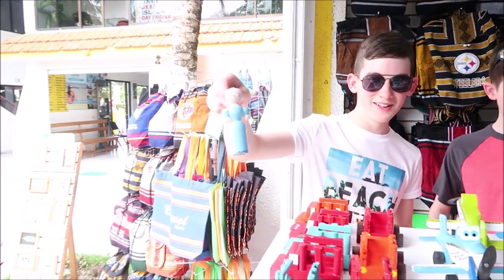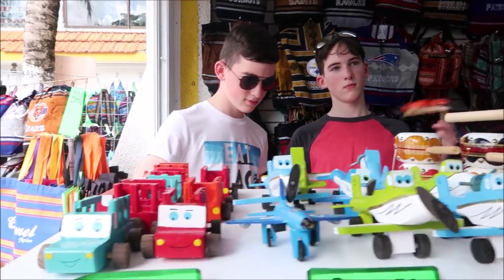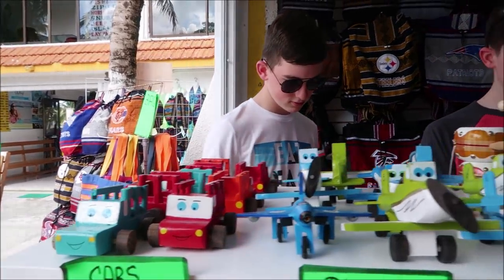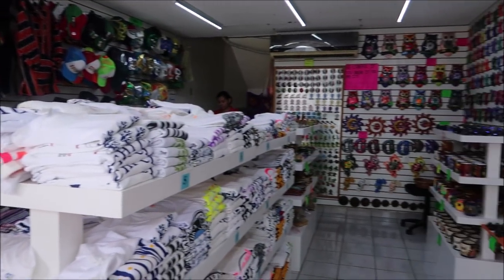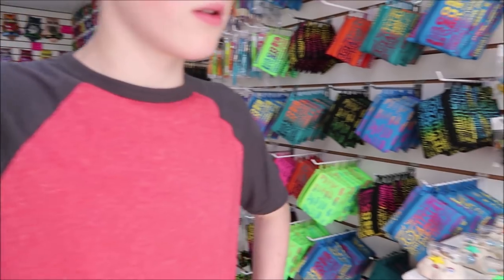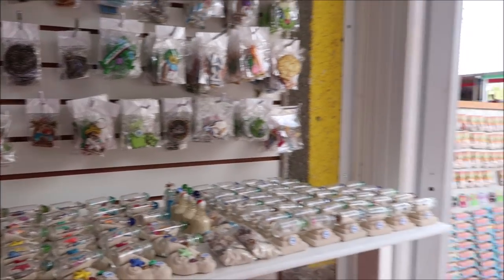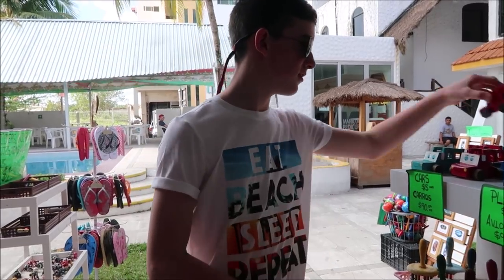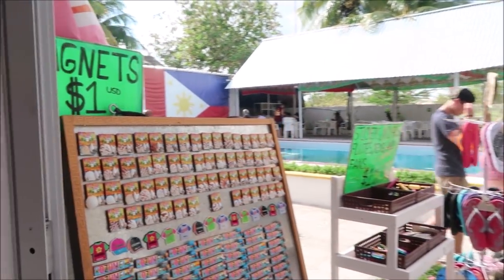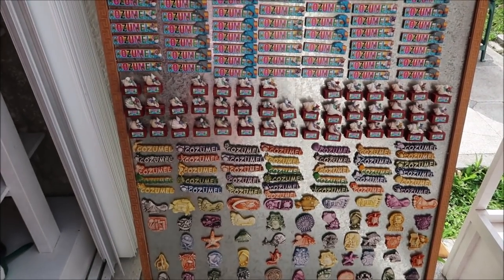Mom, we need to get this for Sophia. A really trashy Elsa. No. Then we got Anna and Peppa. Cars and planes. I found out what happens to Lightning McQueen after Cars 3. Yeah, that's what happened to him after his wreckage. I like these magnets.